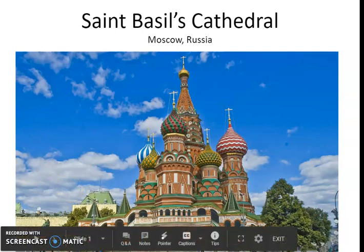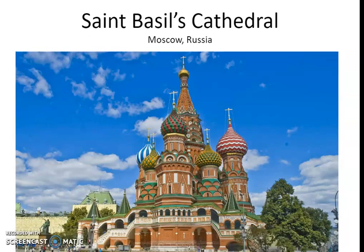Today, we're going to be taking a look at St. Basil's Cathedral in Moscow, Russia, and we're going to be looking at the art of this cathedral. It is a building that was built in 1555 to 1561. So it took them 6 years to build it.